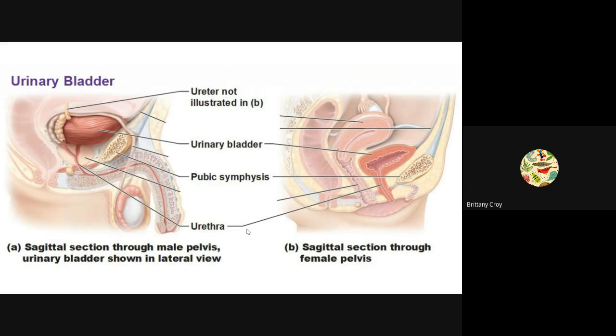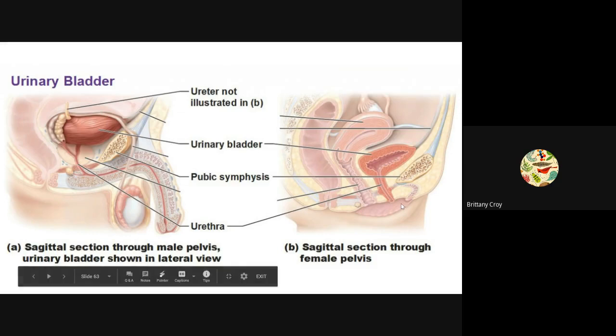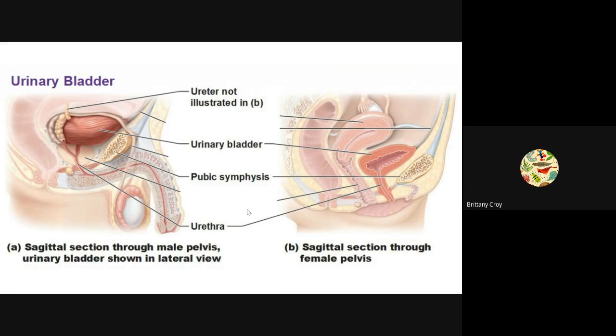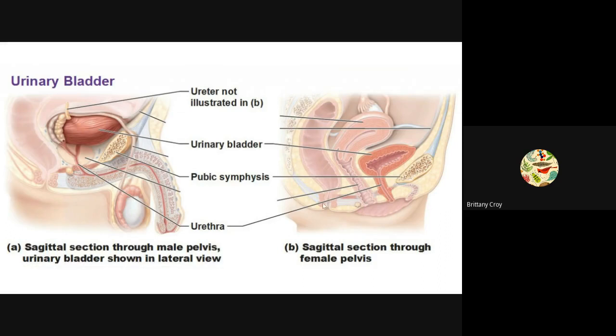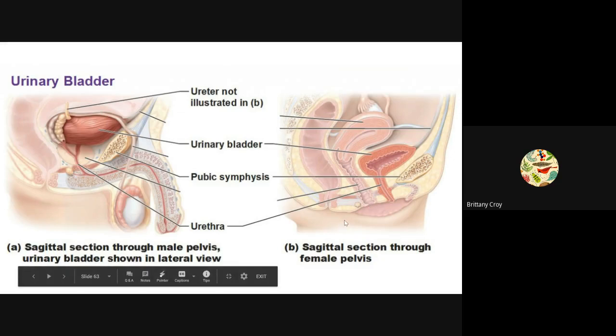Something else to note about this image is that females are much more likely to get a urinary tract infection just because our urethra is so short, it'll be very easy for an infection to travel up here, whereas in males, that's a much longer journey. Additionally, it's really important for females, when we poop, we really need to wipe front to back. So like you're taking your hand and you're moving that way. If you wipe from back to front, you're taking that poop that's full of bacteria and shoving it up your vagina and your urethra. So if you're not already doing this, please make sure that you're wiping from front to back and staying safe.